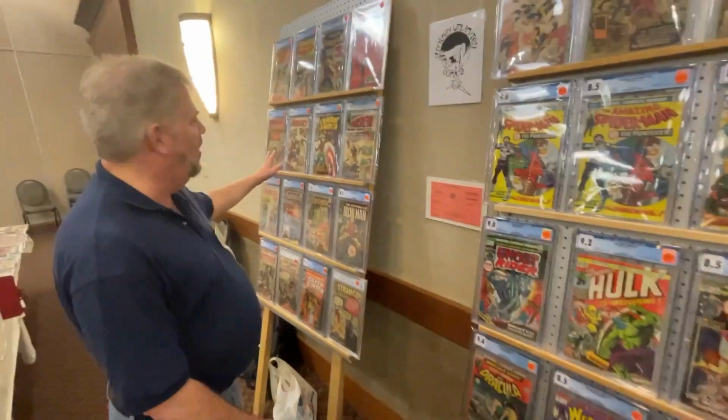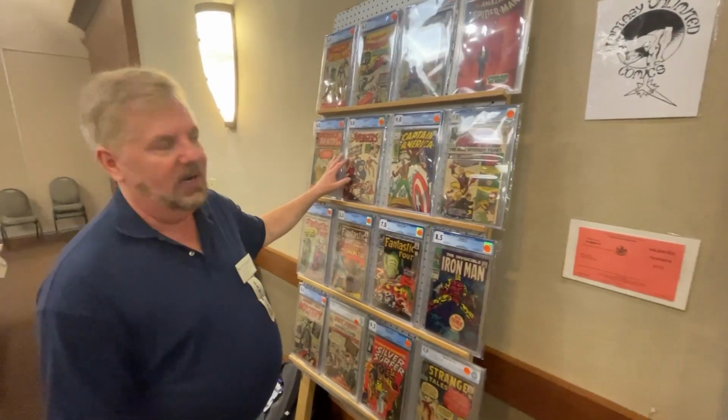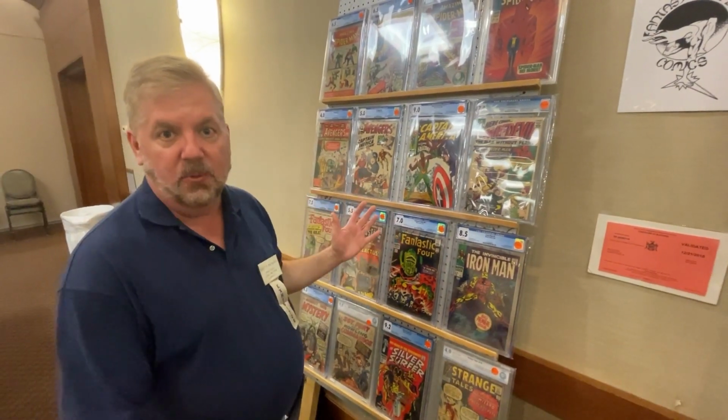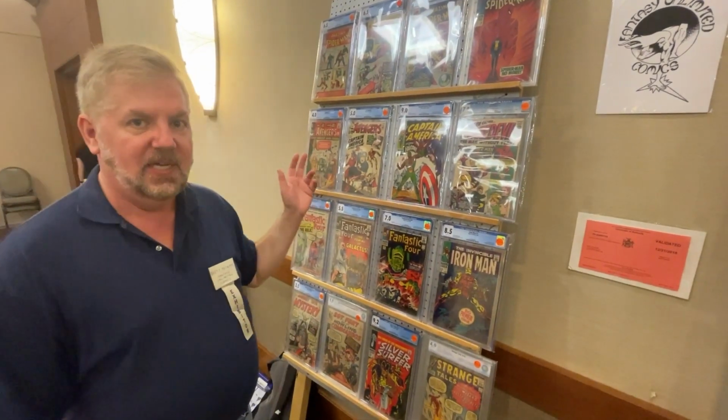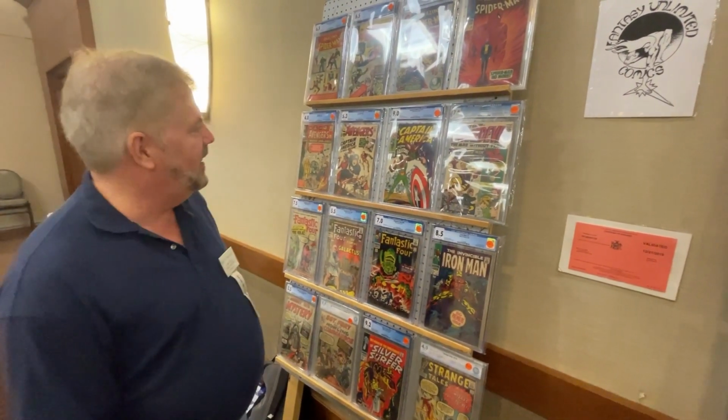So like I have an Avengers 1 and 4, and I would put them in that category of very, very popular books. Any number 1 issue from the 60s, and this number 4 is special because it's Captain America's first appearance. Okay. So that's a real key. And those are the ones you want to stick with.